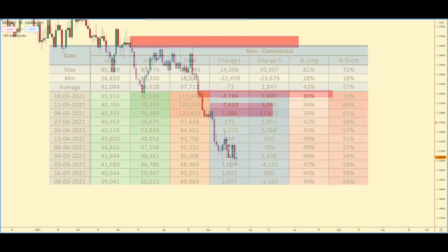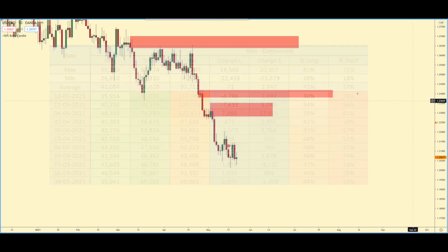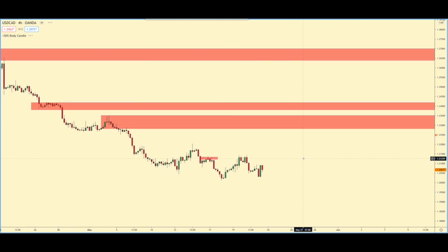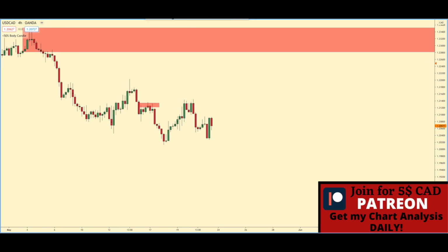All right, on to USDCAD. The past week, the banks got rid of 4,000 shorts and 4,000 longs and added 2,600 shorts, which basically still confirms our thesis about the USDCAD that it will be getting weaker. So I'm on the 4-hour. I'm not seeing much right here. It's still kind of just going a little sideways.